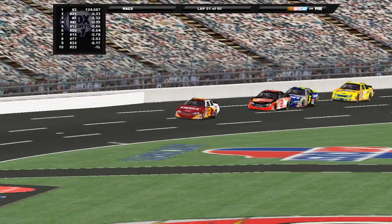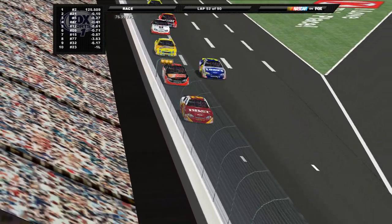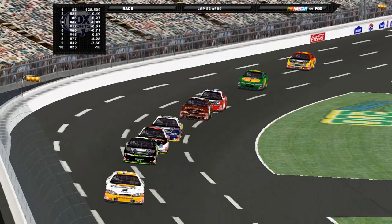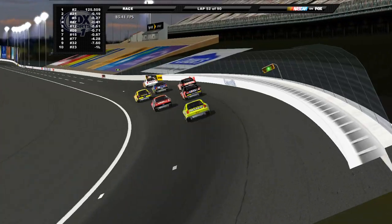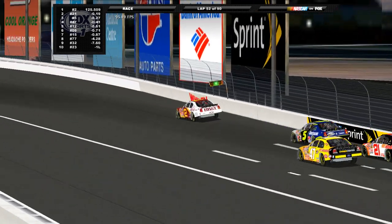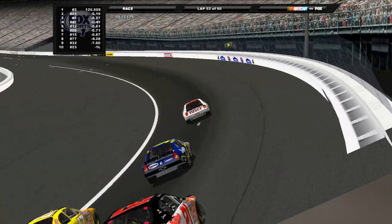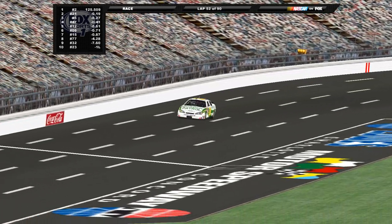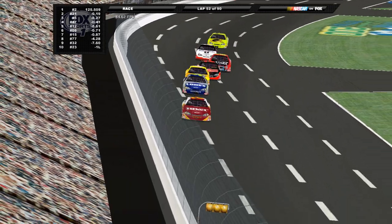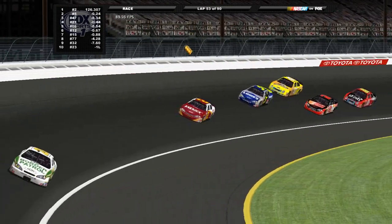These guys absolutely rip it around this track on fresh tires. We're coming up on lap cars, so hold on to your butts, folks. This is going to get wild. The 2 of Bowyer has a pretty good lead, but that might change in about a half a lap here when they catch the 28 of Jeff Green, depending on when they catch him, where they catch him, and how they catch him.